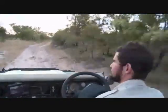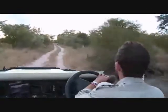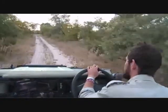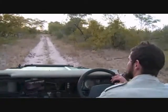Oh, some baboons. Just going to try and get into a spot. Sadly, they often run away from us, but just going to... Okay, well, we'll stop here and let Brian try and catch them running across the road.